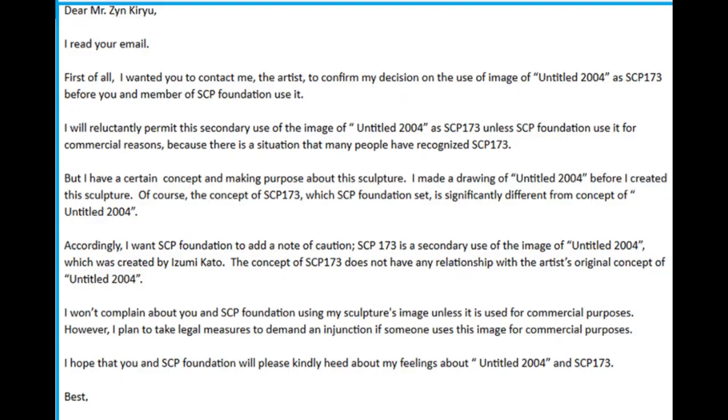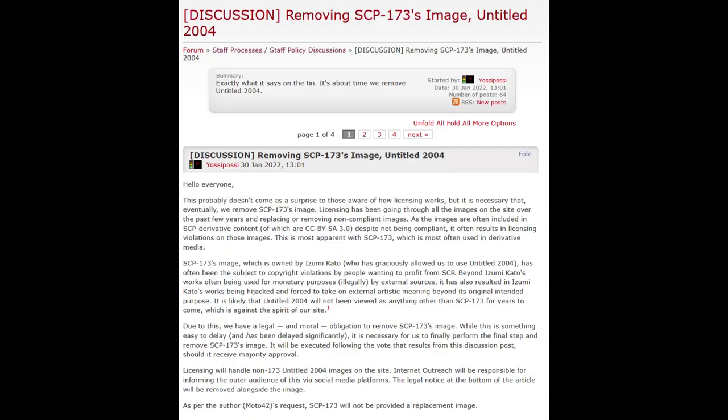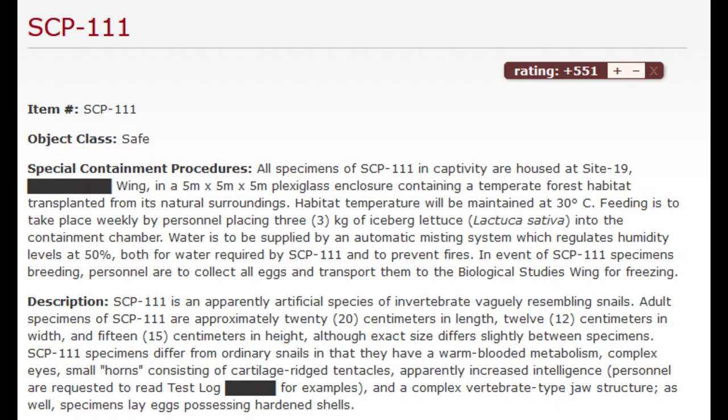But the story of how the SCP Wiki staff came into contact with Izumi Kato, and what ultimately happened to result in the removal of the famous SCP-173 image, is a story for another time. Suffice it to say, it has numerous overlaps with our current story. The dragon snail's image was ultimately removed in 2019.